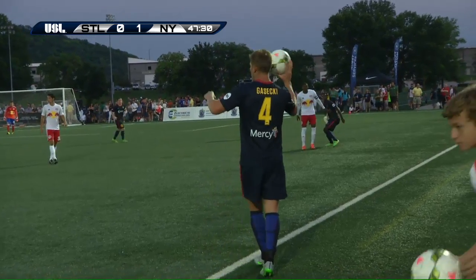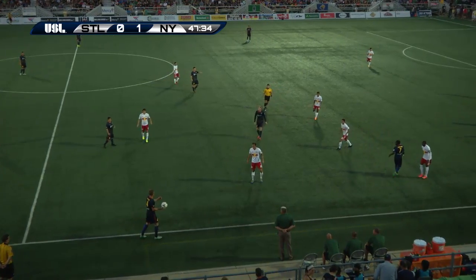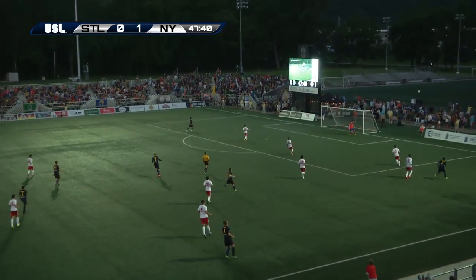5,260. They tell us the attendance. That's a shade under the home opener, but you know what that means? Crowd 5,260. That's a sellout. That's a capacity here at the World Wide Technology Soccer Park.